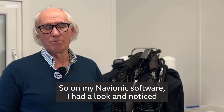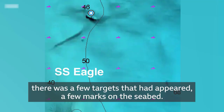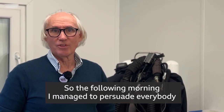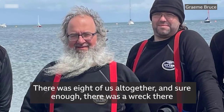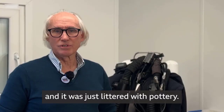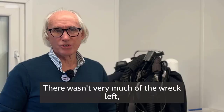So on my Navionics software, I had a look and noticed there was a few targets that had appeared, a few marks on the seabed. So the following morning I managed to persuade everybody that it would be a good thing to go and dive this mark. There was 8 of us all together, and sure enough there was a wreck there, and it was just littered with pottery. There wasn't very much of the wreck left.